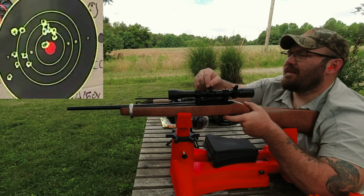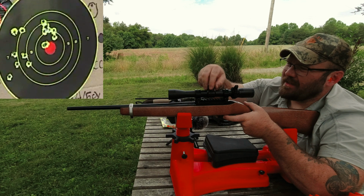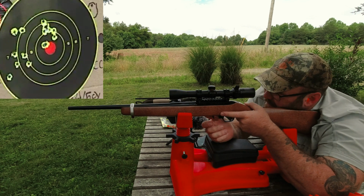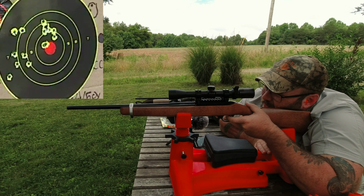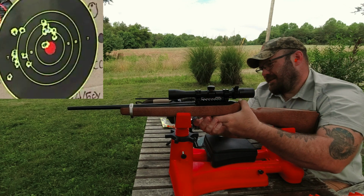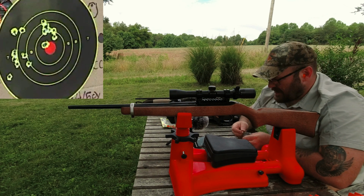Good Lord. I went back up 3. So I'm gonna leave it there. I think my scope's moving around. We'll do another 10-shot group. Who cares? Slow down a little bit. Stovepiped. So let's do the same thing on the right hand side of the target.